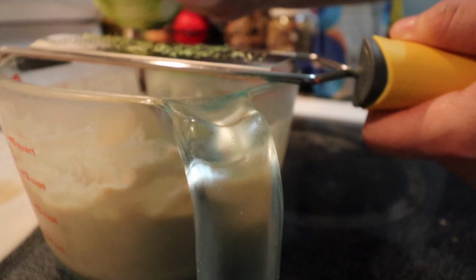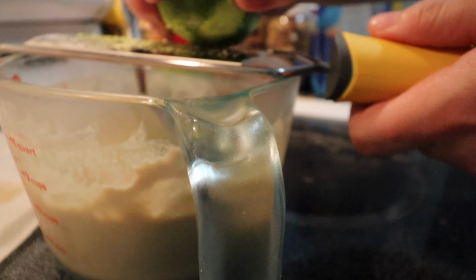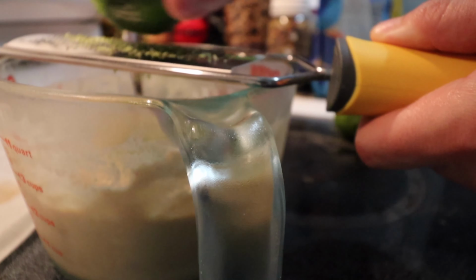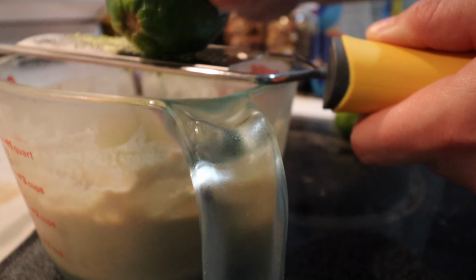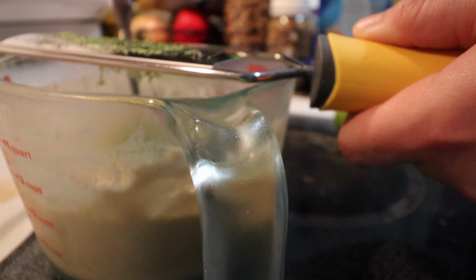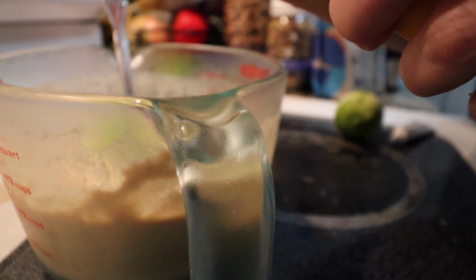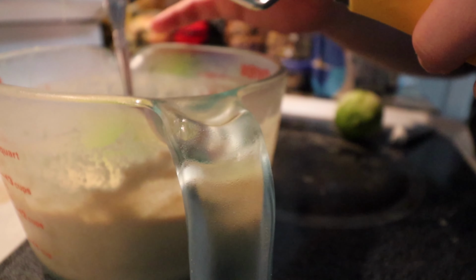Let's see how green we could get it just with the zest. Probably not super green. So I am going to end up using the food dye all the same. But just out of curiosity, let's see how far we get just with the lime zest as far as color. I also want to taste it with just the lime zest before I start pouring juice in here, because the juice will definitely change the texture of the pudding. And so I feel like if we could get away without using the juice, that would be even better.